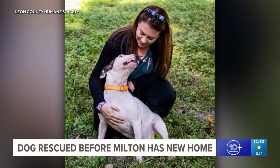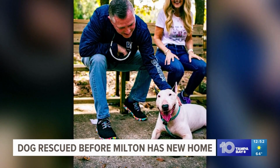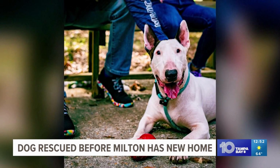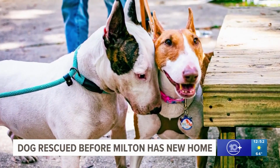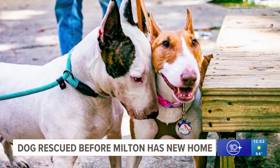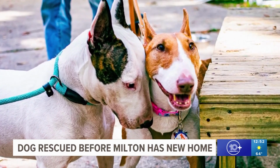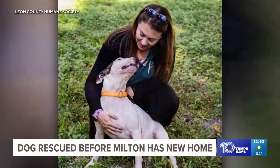I want to give folks this right here, the big update, right? Many of you have waited for this too. A new home for that dog right there. It was rescued after being tied up off 75 before Hurricane Milton. Remember that? Well, Trooper has a new forever family. A family in Parkland saw his story, drove up to Tallahassee to adopt him. The family says their new bull terrier is a great fit for their home.